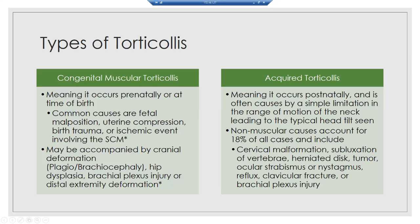And then non-muscular causes account for about 18% of all cases and include a cervical malformation, subluxation of a vertebra, a possible tumor, reflux, which we hit on before, clavicular fracture, or a possible brachial plexus injury. So with reflux, the way that this can cause a torticollis is because the child will position themselves in a way that avoids the pain or possible discomfort from the reflux, which puts them at risk for a torticollis and that muscle shortening on the side.